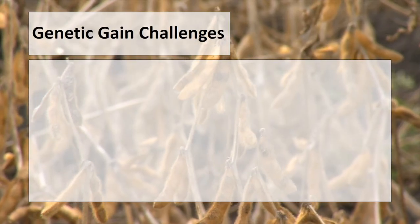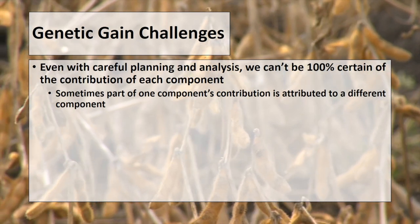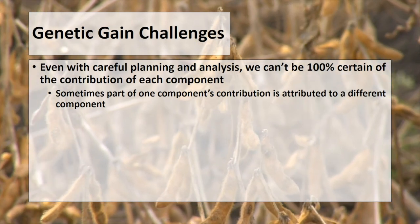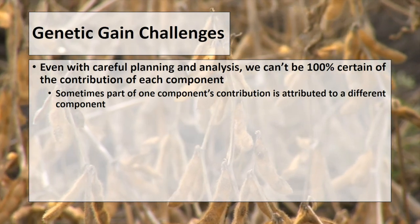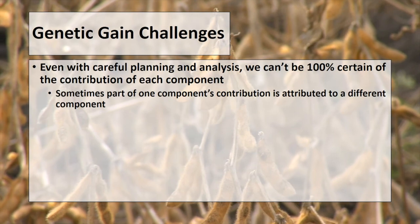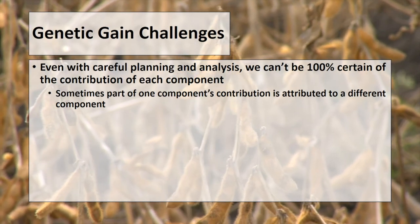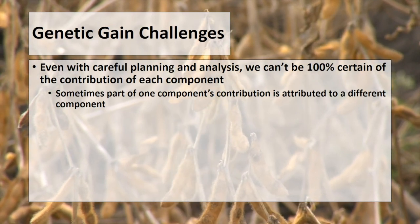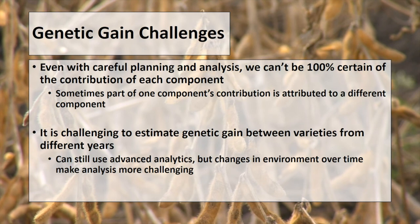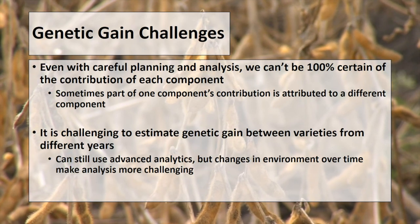It should be noted that even with the best experimental planning and careful analysis, there is always some uncertainty of the exact contribution of each component towards the yield. Sometimes our analysis attributes yield to one component when the yield really came from another. For example, the analysis might attribute some of the total yield to genetics, when in reality that contribution came from the environment.